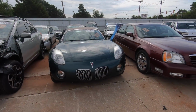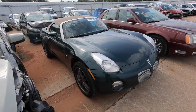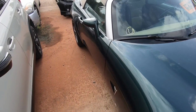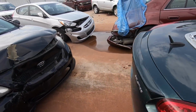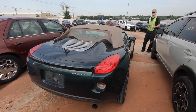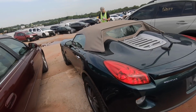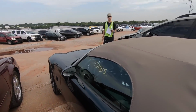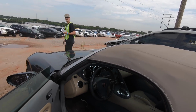Well, here we are, car number one, 2007 Pontiac Solstice. I think I've mentioned in a previous video that I've always loved the Solstice and the Sky, for that matter. Love both of them pretty much equally. Never had one. If I were to get one, I would prefer a stick with the turbo. I prefer the Red Line version. My brother's got the key.